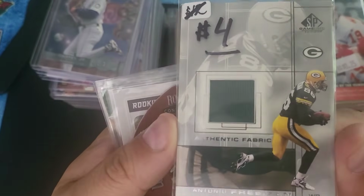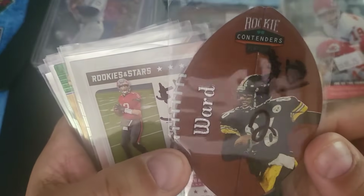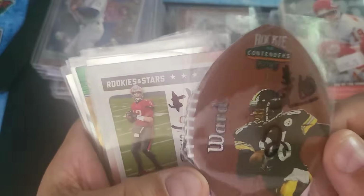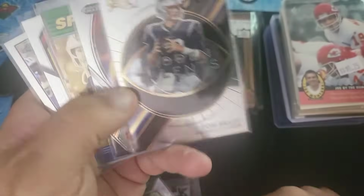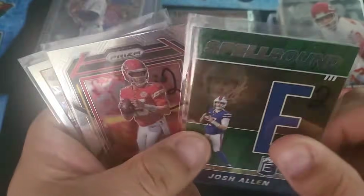Antonio Freeman game used jersey for $2. Stuff does well around here. A Hines Ward Contenders leather rookie for $1. Sold a few other ones of those. Here's a Brady insert for $1. Another Brady insert for $1. Another Trevor rookie for $1.